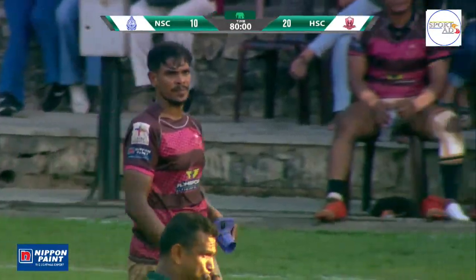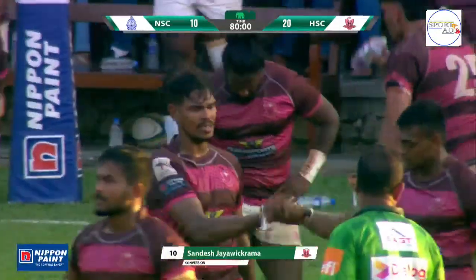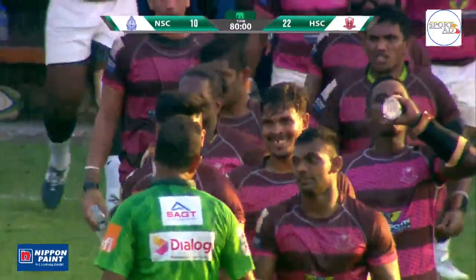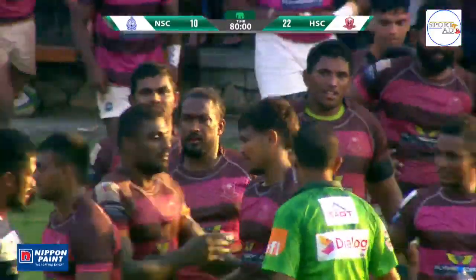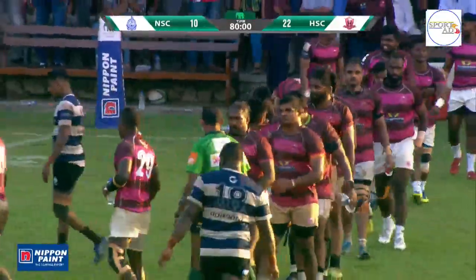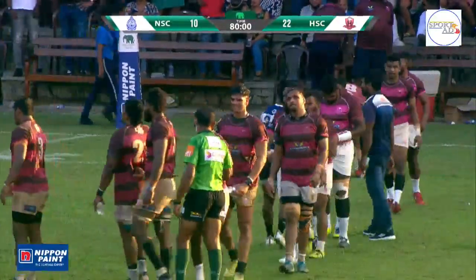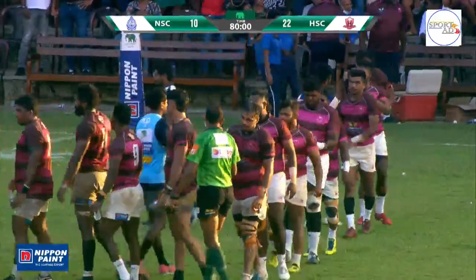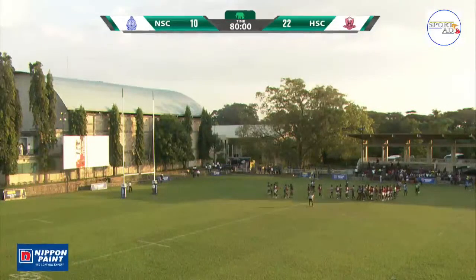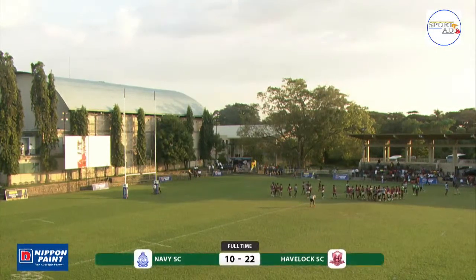And that's clean. Match over. Navy FC going down to Havelock's, 22 points to 10. Sandesh with his iconic smile. A great game by Havelock's. I think Navy fought back hard in the second half, trying to come back into their game. With 15 points to nil and then bridging the gap by 10 points, but Havelock's scoring at the last moment, 22 points to 10.